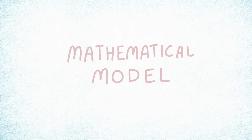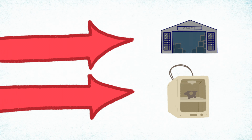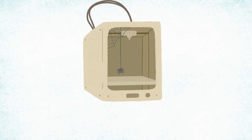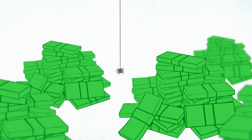So Song created a mathematical model that, for a given firm, can calculate which parts are likely to be needed more often and should be kept in stock, and which parts can be printed on demand, without diminishing a firm's ability to function effectively. In most cases, Song found most manufacturers would not even use the 3D printer much, but could save a lot of money. Ultimately, a little flexibility goes a long way.